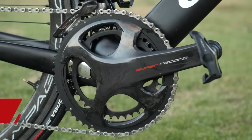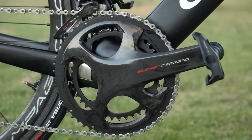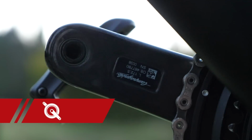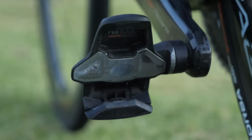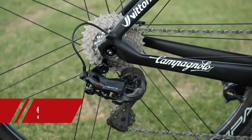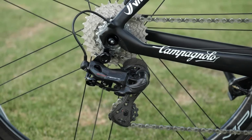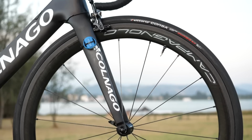As for the chainset, Molano is using standard 53/39 chainrings with 172.5mm Super Record carbon cranks fitted with a Stages power meter. Pedals are carbon Keo Blades from Look. The 12-speed cassette is an 11-29 in this case, although of course that will change daily to respond to different terrain and stages being ridden. Now, some final extra details to mention.